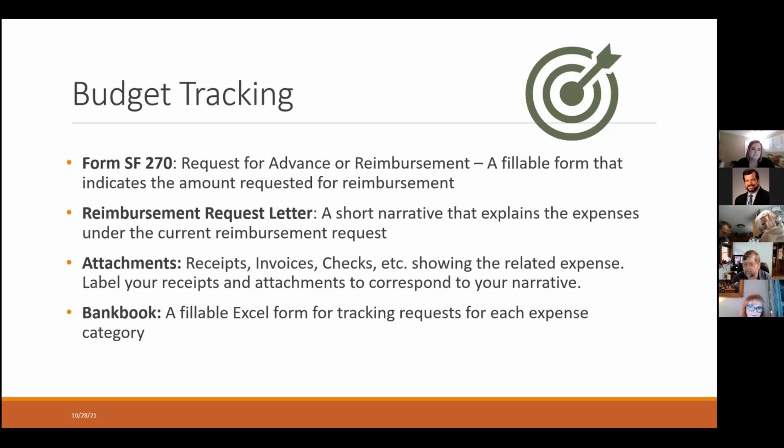And then finally, I was going to say that reimbursement letter, remember, that's short. You're not writing a novel there. It's just explaining what it is so it makes sense, like, this is labor, farm labor for harvesting. I mean, it can be a sentence long. I'll show an example of that in just a second.